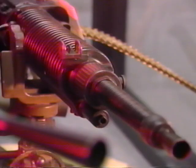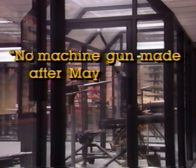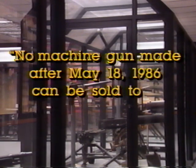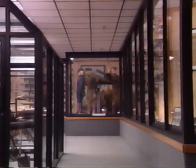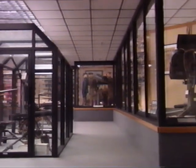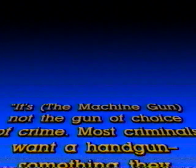The Firearm Owners Protection Act states, "No machine gun made after May 18, 1986 can be sold to a private citizen." That cuts out citizen ownership of new guns made in the future. All this regulation, by the way, when regulators admit criminals don't even want machine guns. Again, in our conversation with Jack Killorn of the ATF, he says what most law enforcement people will also admit, quote, "It's not the gun of choice of crime. Most criminals want a handgun, something they can conceal," unquote.